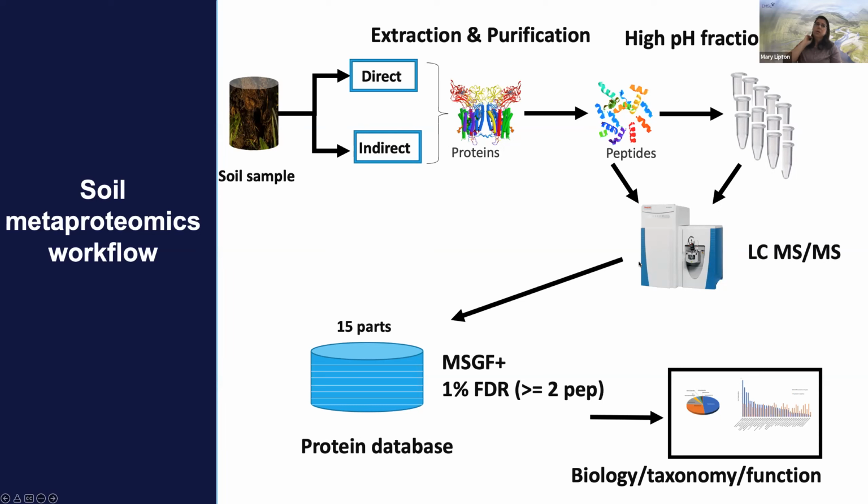Thanks. So a soil metaproteomics workflow, at least in our hands, is we take a soil sample and we have different methods, and I just have direct and indirect extraction of proteins. I'm going to talk a little bit about the way we can extract proteins. The extracted proteins are digested to peptides. At this point, the peptides can be analyzed directly by LCMS. We get our data, the data is then searched, and we use MSGF Plus, which is an open source searching algorithm to take our LCMS data and compare it back to a metagenome.